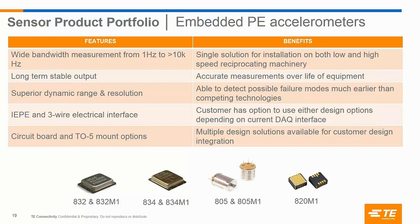Some other features of our portfolio: we offer a couple of different output interfaces. We have the traditional IEPE, also known as ICP interface, which is a current excited 2-wire interface. But we also offer a 3-wire electrical interface, traditional for voltage input data acquisition. And really that depends on the customer's needs, what type of data acquisition and what type of PLCs they have for monitoring the equipment. In any case, we have both solutions for them depending on what needs they have.